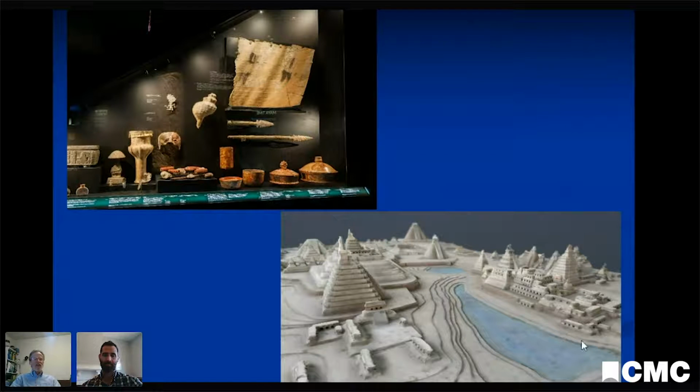And here is one of the things I'm talking about. Blue, this is a reservoir. This is Palace Reservoir because it's right next to the Royal Palace in downtown Tikal.